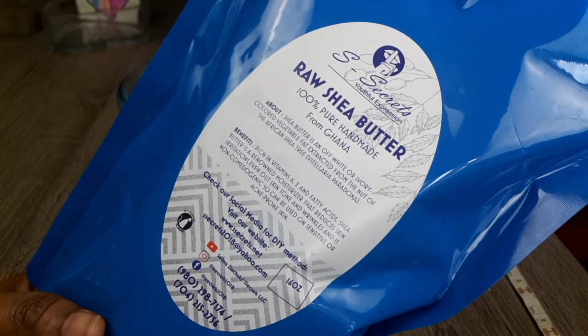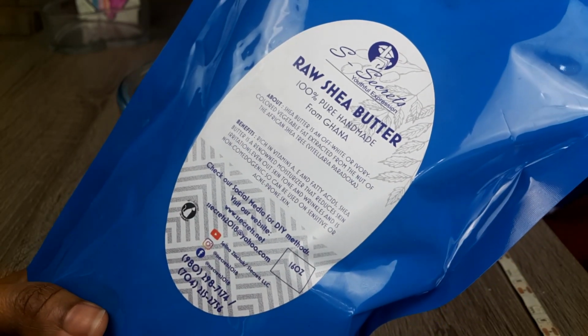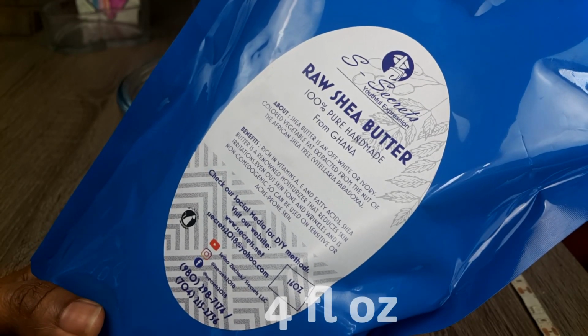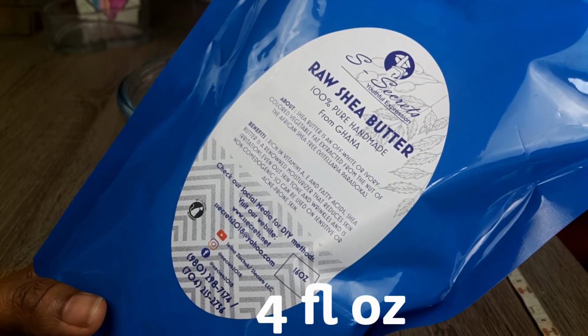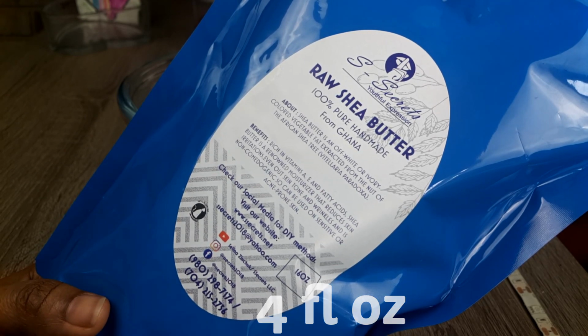When you are buying your shea butter, just make sure it is 100% shea butter and it is not mixed with any other ingredients. My company sells raw organic shea butter directly from Ghana, West Africa. I will be using 1 cup of shea butter in this mixture.